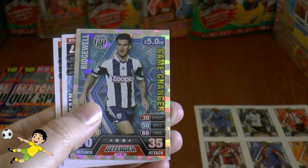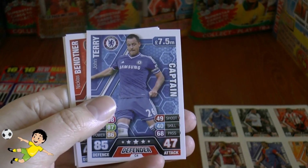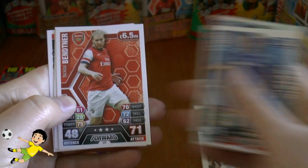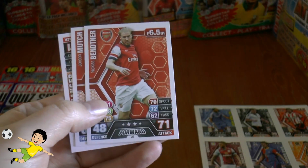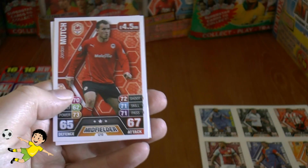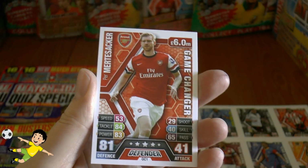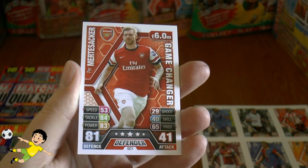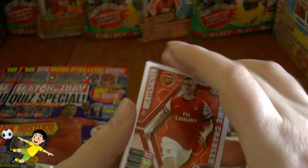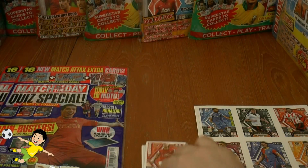Here's the third packet. And we have Ridgewell, a game changer card, West Bromwich Albion. Then you have the fantastic John Terry of Chelsea. There's the bomber, there he is, the new Heskey, Bomber Bentner. Jordan Mutch, ex-Birmingham. And finally, Per Mertesacker, that magnificent game changer. Such a skillful player, he takes on 3 or 4 every time he gets the ball.